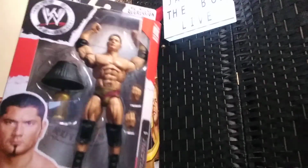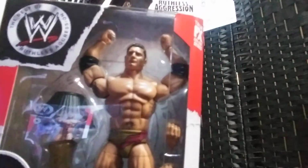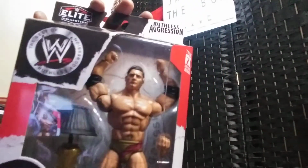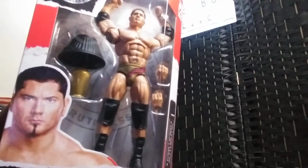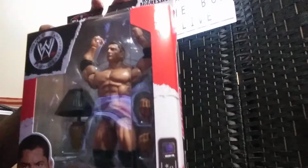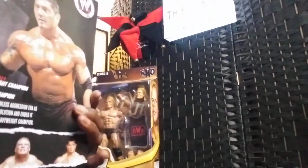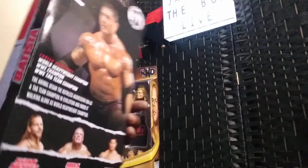The distribution is going to be shitty. But that's a cool Batista, a cool Ruthless Aggression era Batista. And Ruthless Aggression was a really good era, probably the last great era in WWE. So I will grab those figures. But I did grab that.